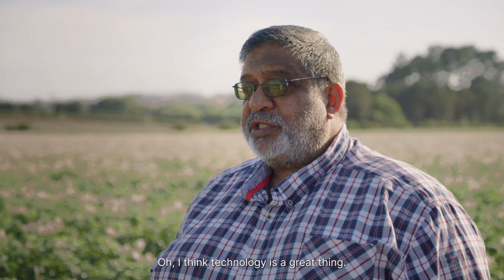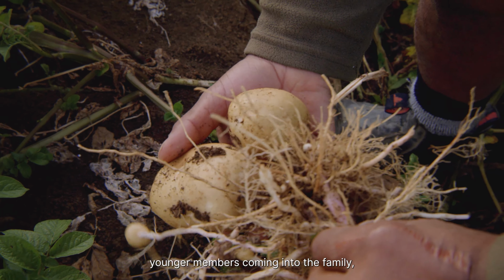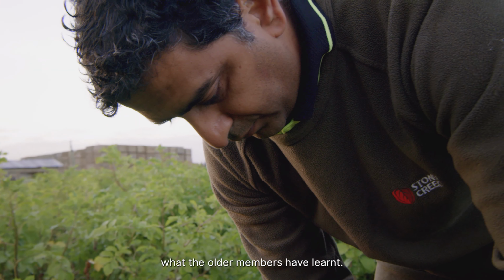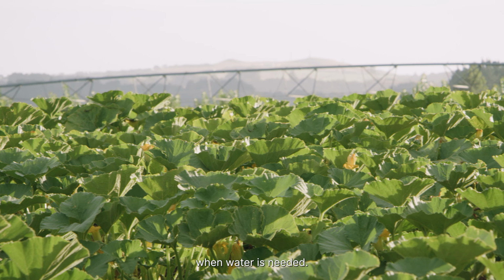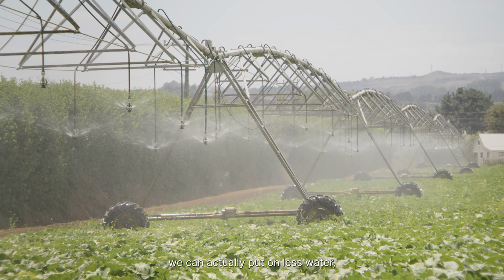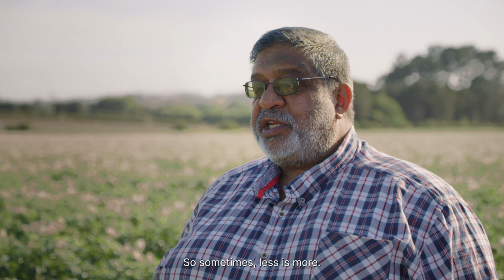Well, I think technology is a great thing. It seems we've got younger members coming into the family. It takes a lifetime to learn what the older members have learnt. And with new technology, they can actually see exactly when water is needed. Having that sort of technology, we can actually put on less water than what we're putting on in the old days. So sometimes less is more.